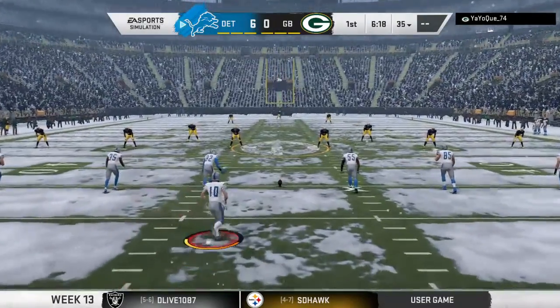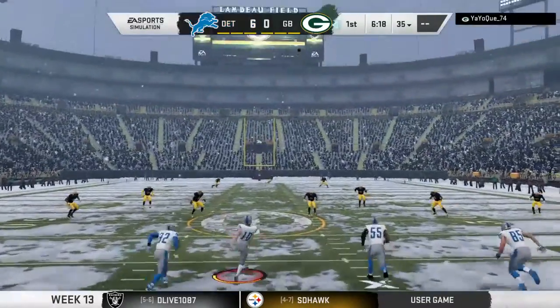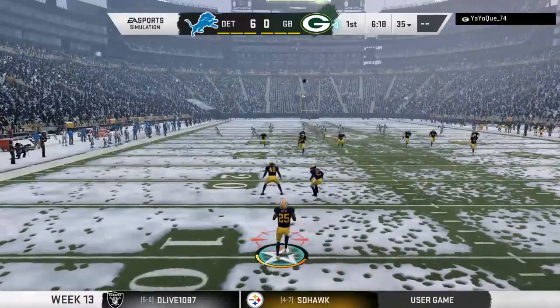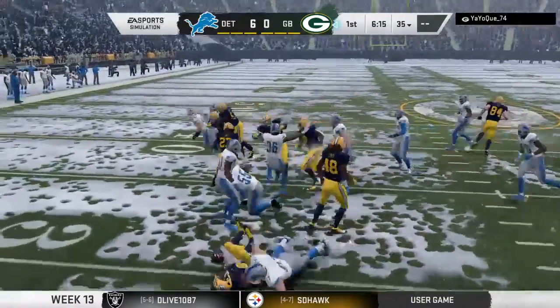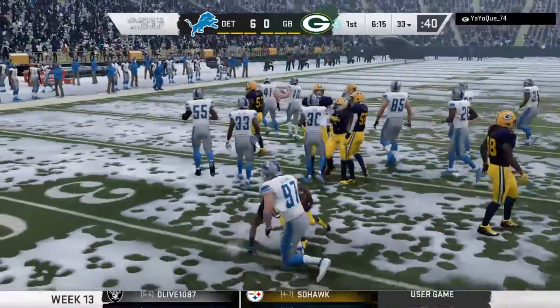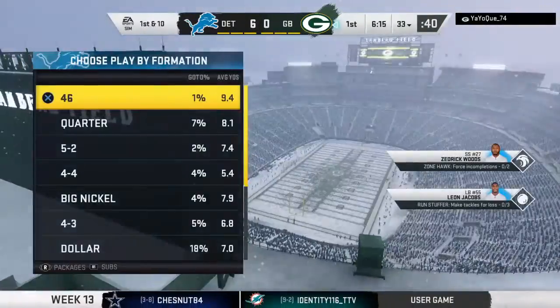Now he's back out there to boom this one away, maybe with some frustration after the PAT miss. This is taken to the 13. And they're going to start this drive in pretty good shape as they get it up past the 30.